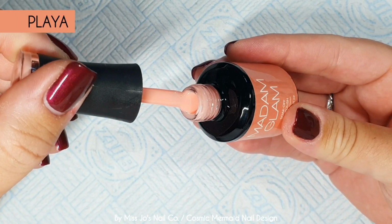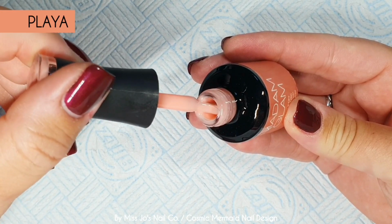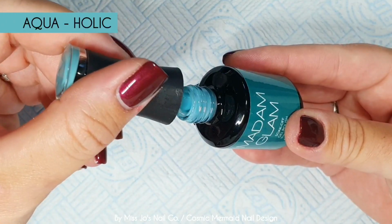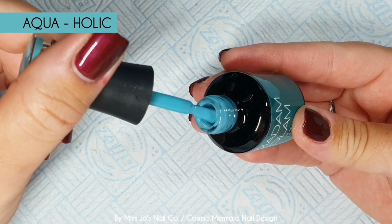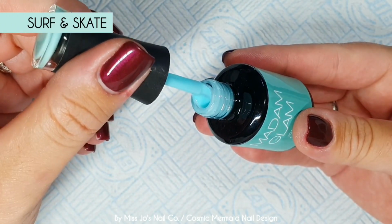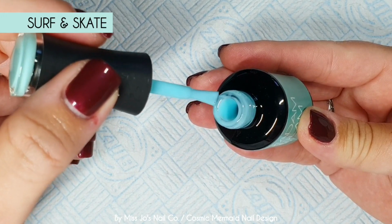So, the first one we have is Playa. What a play... No, can't do that, Joseph. Definitely can't pull that off. Maybe that means playa as in beach in Spanish. Who knows? Then we have Aquaholic. And these colours, you'll see when I swatch them. Oh, look at this one, Surf and Skate.